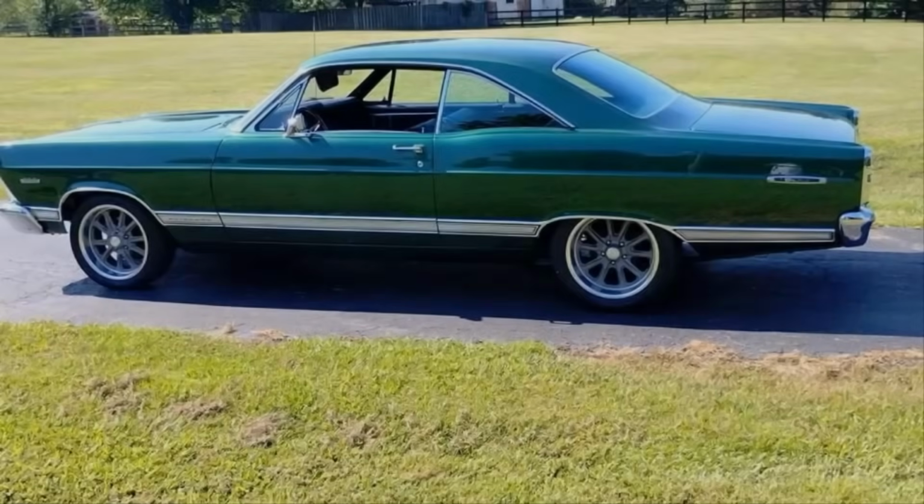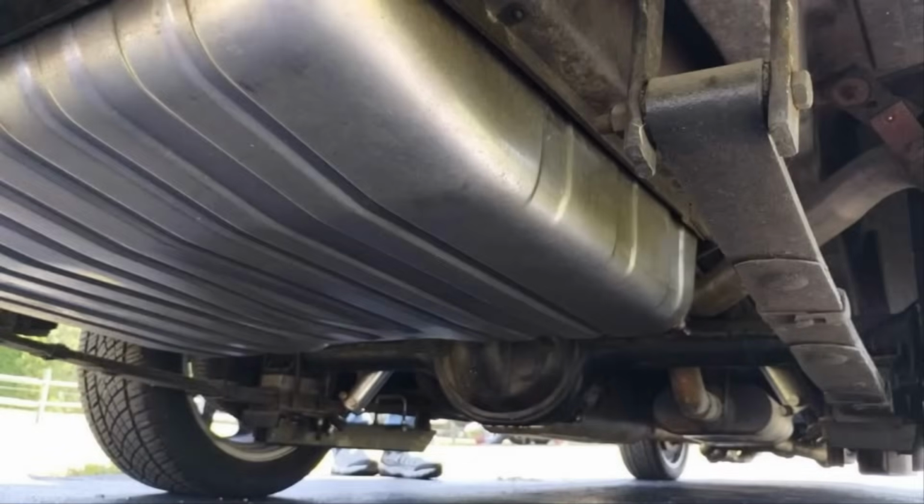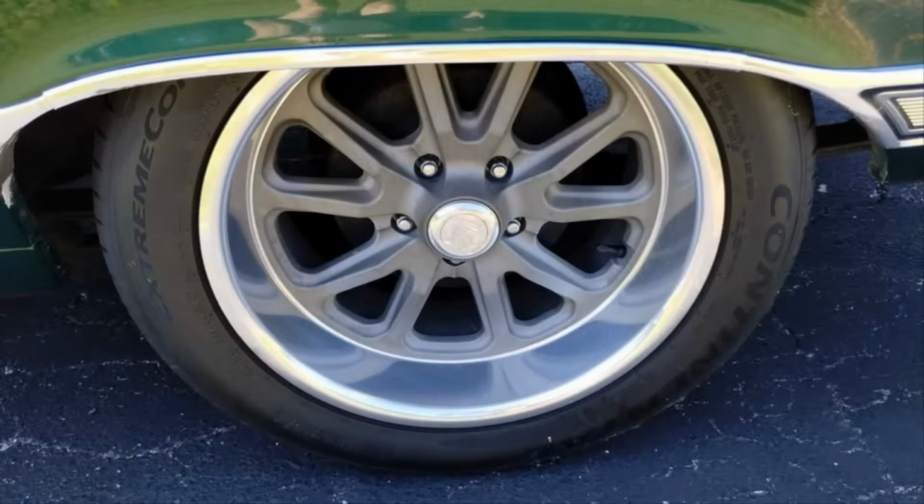Designed to perform as both a show car and a street-ready cruiser, this Fairlane is well appointed with a fully adjustable suspension, giving it handling characteristics that complement its aggressive powertrain. The seller notes that the car runs, drives, and sounds great, making it an ideal candidate for enthusiasts looking for a strong-performing, visually impressive vintage Ford.